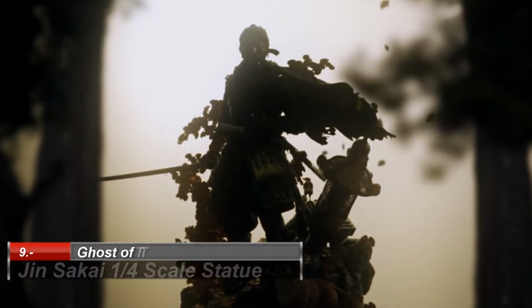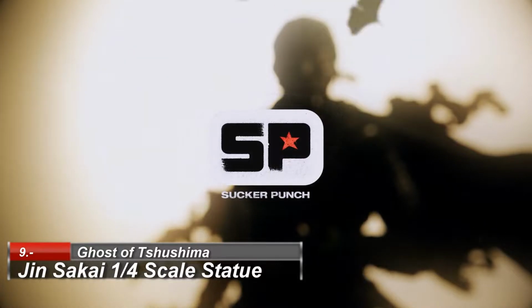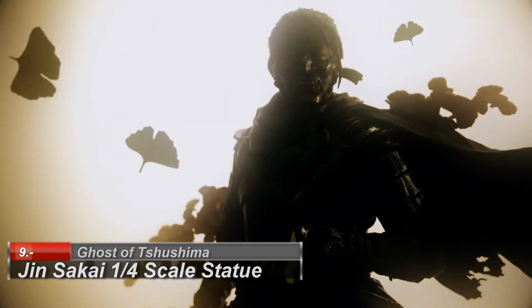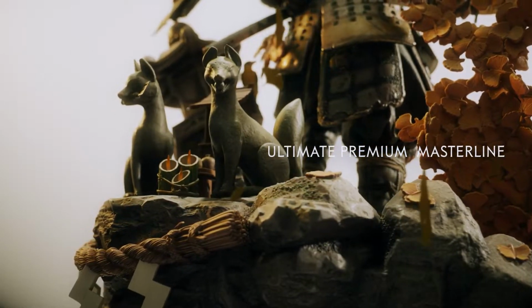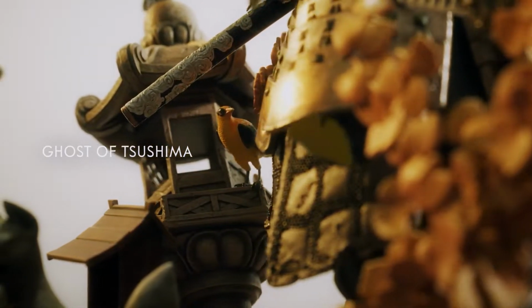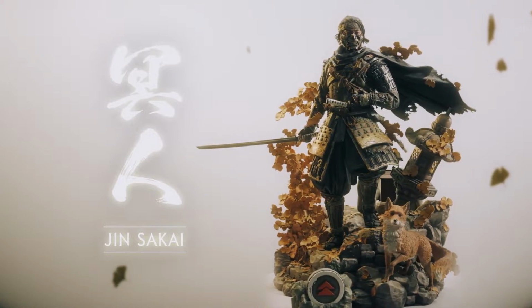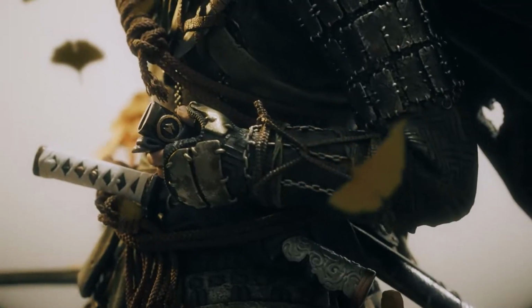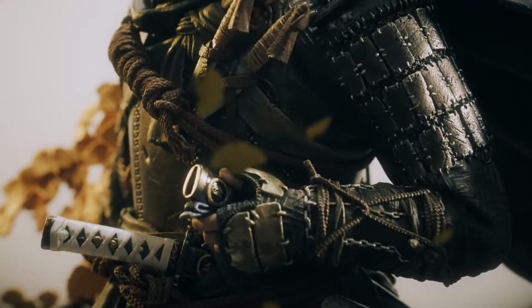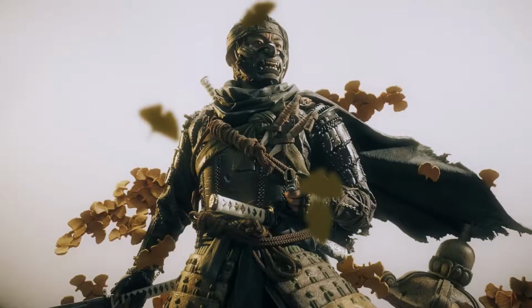Number 9, Ultimate Premium Masterline Ghost of Tsushima Jin Sakai 1/4 scale statue. Now, Ghost of Tsushima is a game that has become very, very popular. One of the best, perhaps the best looking game in last gen consoles. It's hard to say last gen now because we're just at the threshold right now with the new gen, with the PS5, in this case the Xbox Series X. But in my opinion, Ghost of Tsushima is a terrific game. And this representation in 1/4 scale looks amazing.